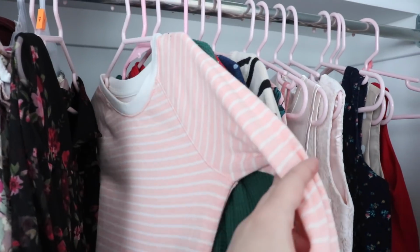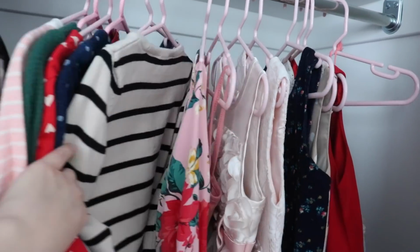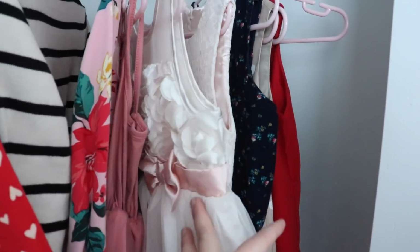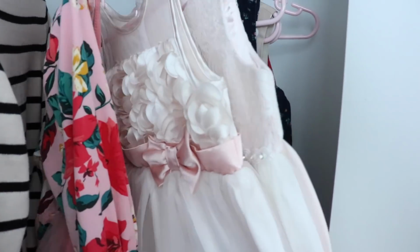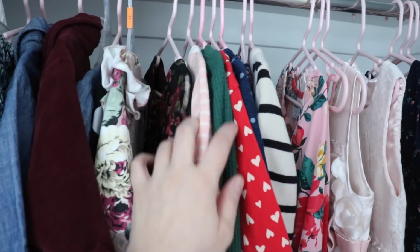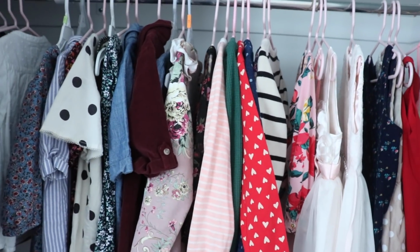This one I know has a bunch of stains down the front. It got ruined in the wash. She has a couple things that are very similar that I know I can declutter one of them. So let's go back to our reference of 7 dresses and see what we can get out of here.